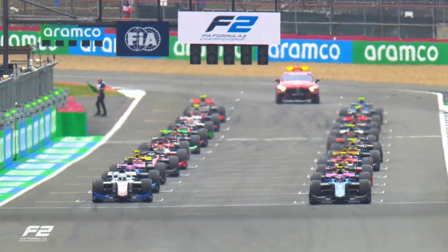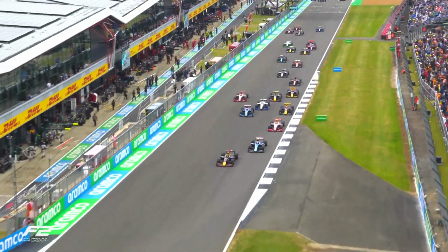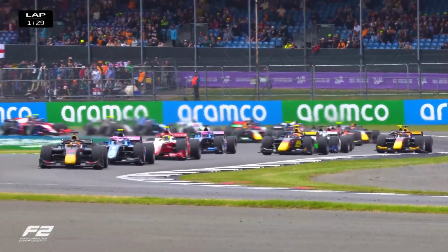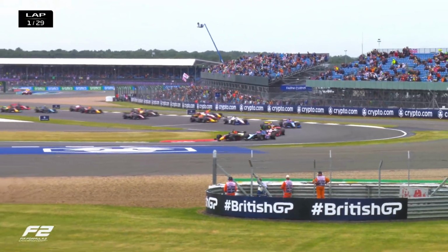We are go for the feature race at round 9 in the FIA Formula 2 here at Silverstone, and a fantastic launch from Ayumu Iwasa, and he will comfortably take the lead coming in towards turn number 1. Victor Martins trying to fight back in second place and goes round the outside coming into Village.